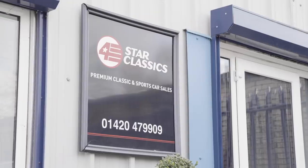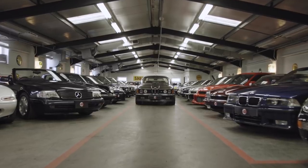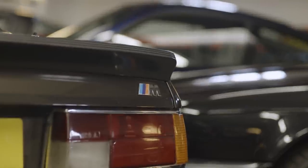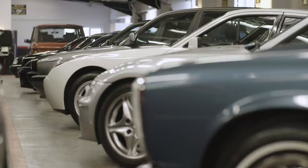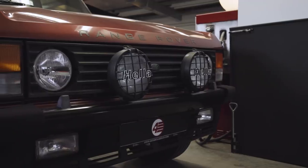buying instead. Which is why I'm with the guys at 4 Star Classics to revisit my favourite decade of cars, the 80s. Where boxy was beautiful, pop-ups were popular, and where automotive designers experimented with shark nose, cheese wedge, and blunt force trauma front ends.